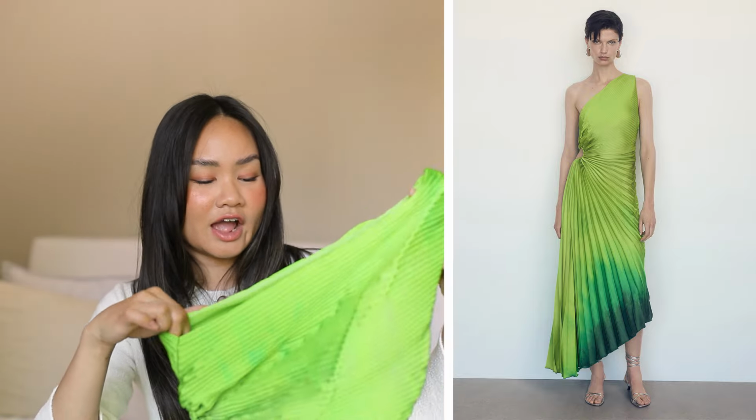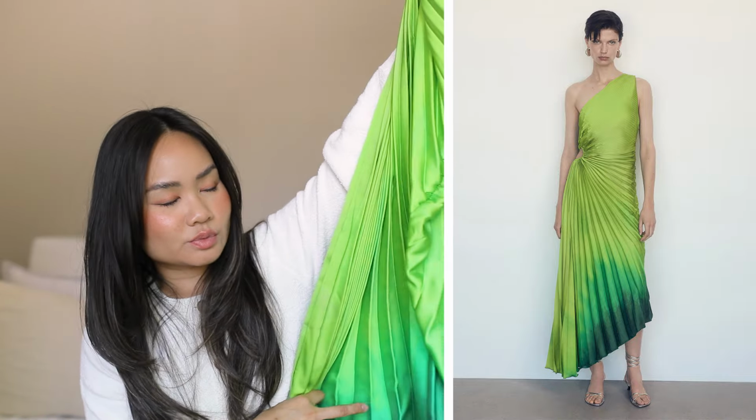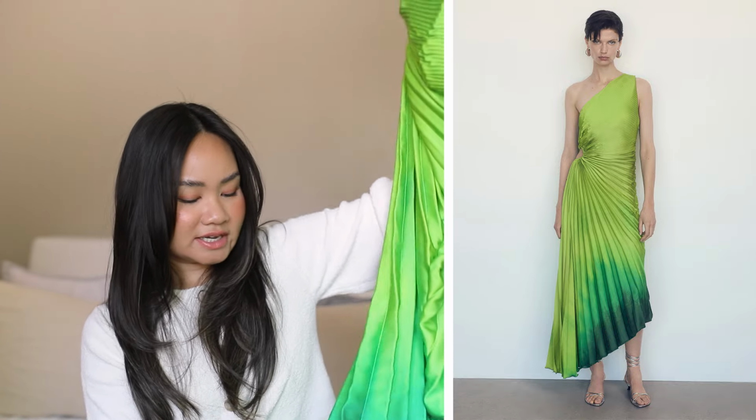It's really cute though. I thought that this would be a great way for me to snag this type of signature style and silhouette in this beautiful green color to wear for special occasions, since I love green when it comes to color, but it doesn't fit. And then I noticed that when you wear this dress, most of the dye is on one side and it's not on the other side.